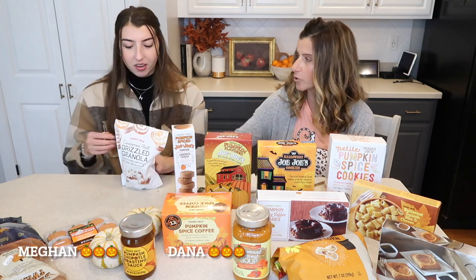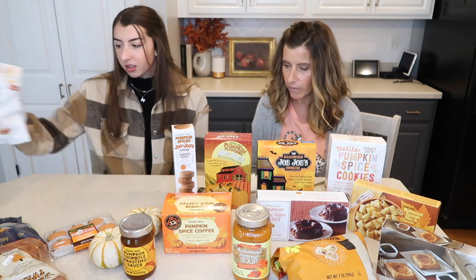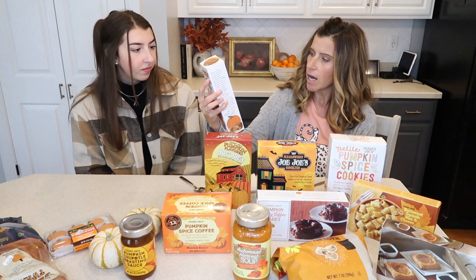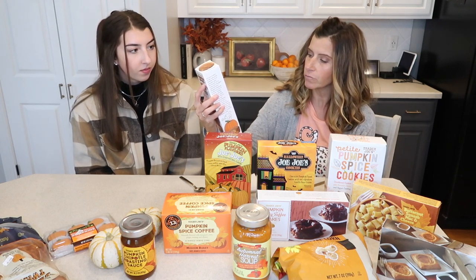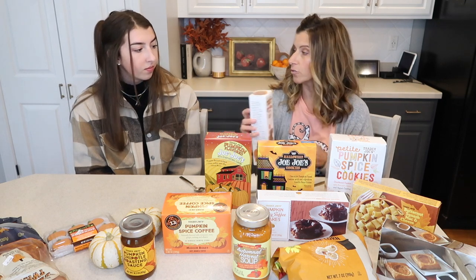1, 2, 3, 3 pumpkins. Agreed. Not the best, but yeah, the taste is good. Yep. Pumpkin spiced JoJo's. So these are pumpkin flavored sandwich cookies in a yogurt flavored coating with sea salt.